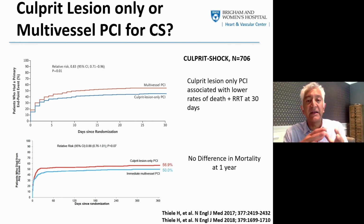but not acutely responsible, we think, for the presentation. We now have some data that perhaps focusing on the problem at hand is the best strategy, at least in shock. This is not true in myocardial infarction in general, where complete revascularization during the index hospitalization seems to be increasingly favored. But in shock, the goal is to get in and get out as quickly as possible, doing the minimum we need to do to stabilize the patient.